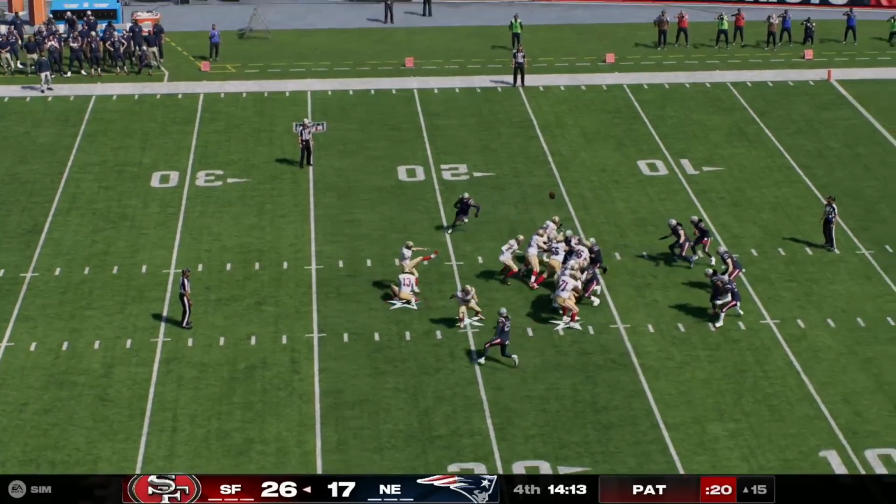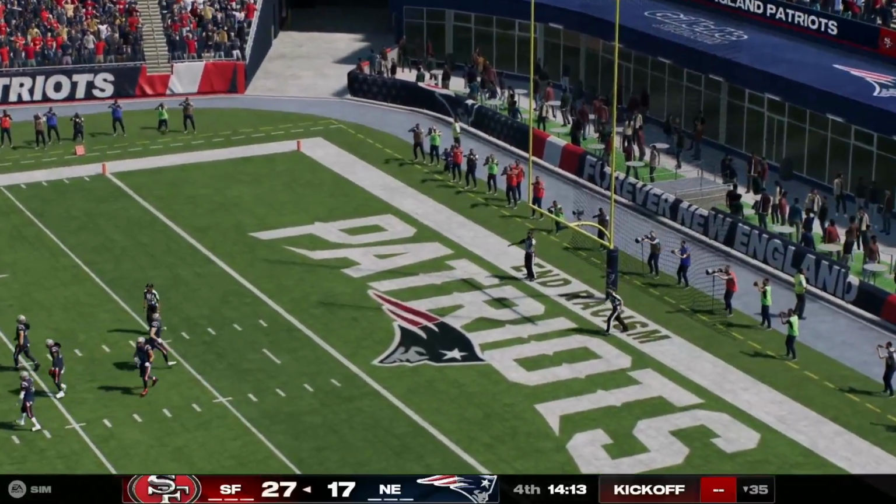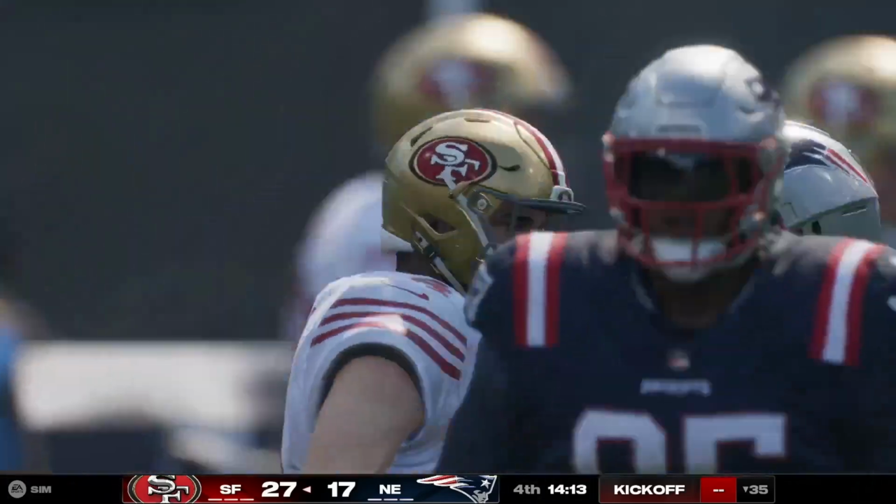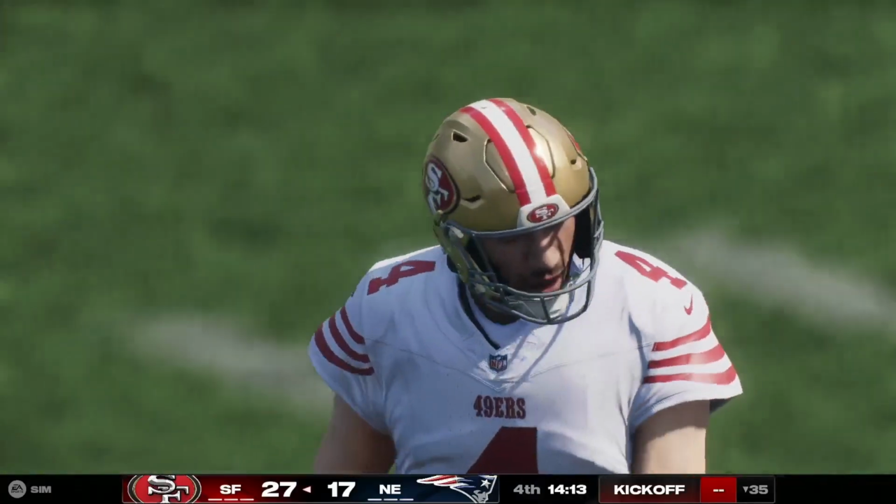Yeah, and I think this just might end up being too much to overcome. You said it. Once you get a two-score lead this late in the fourth quarter, there's just not enough possessions to be had to claw yourself back in it.